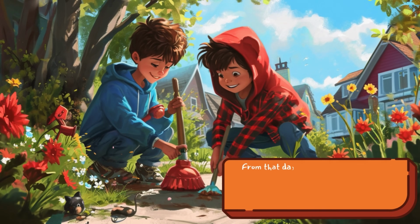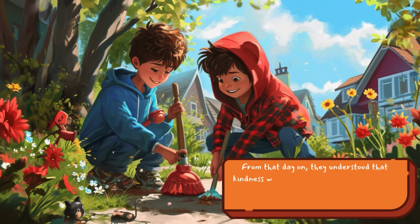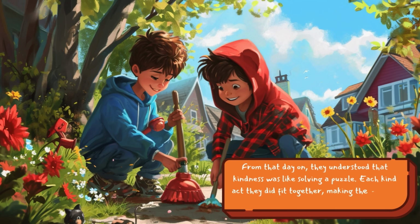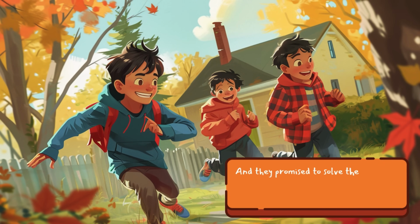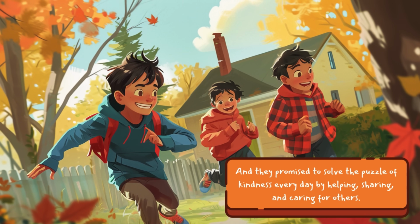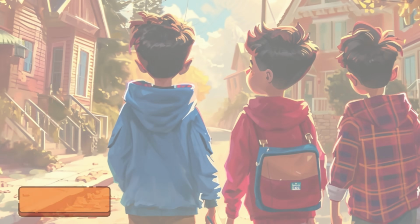From that day on, they understood that kindness was like solving a puzzle. Each kind act they did fit together, making the world a brighter and happier place. And they promised to solve the puzzle of kindness every day by helping, sharing, and caring for others.